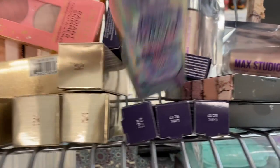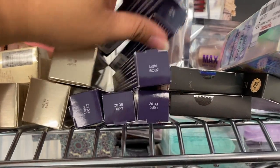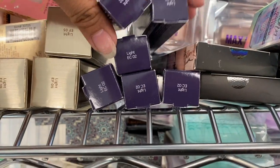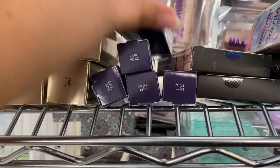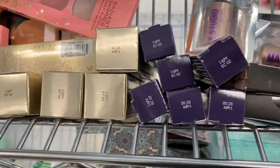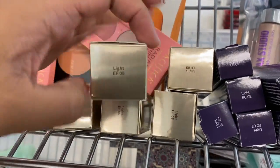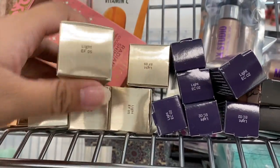I see Kevin Aucoin stuff. I don't know why we're getting Kevin Aucoin first and not the Marc Jacobs, but there's so many concealers. They're all in light. These are $5.99. They also have more foundations, like you've seen the last time.